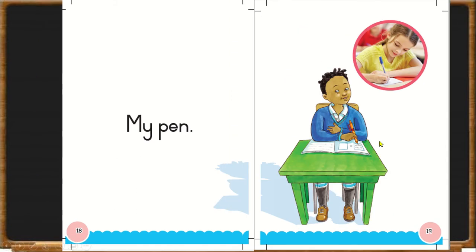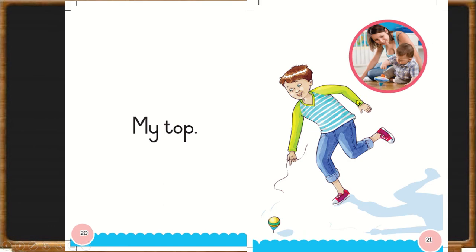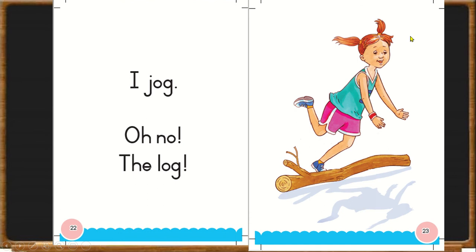and another dad kissing his baby on his head while he's sleeping. Here we see a boy writing with a pen or a pencil in his book at his desk, probably in class. And here we see a girl writing with a pen on a table. Here we see a boy playing with a top and a string, and here's another baby playing with a top, but it doesn't have a string, so it's probably just being pressed with his mom. And here we see a girl running over a log. She looks like she is falling.